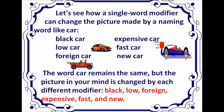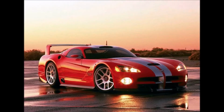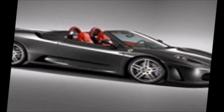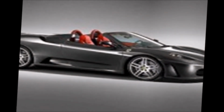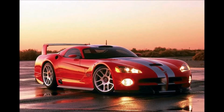Let's see how a single word modifier can change the picture made by a naming word like car. Black car, expensive car, low car, fast car, foreign car, new car. The word car remains the same, but the picture in your mind is changed by each different modifier: black, low, foreign, expensive, fast, and new.